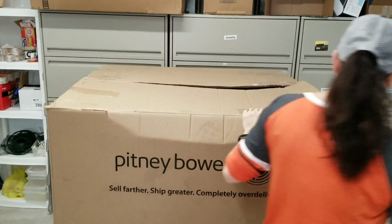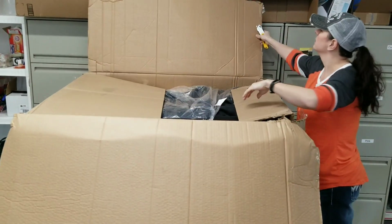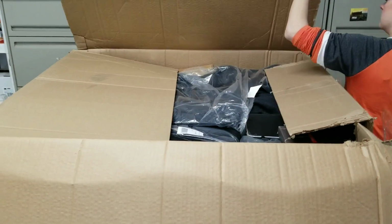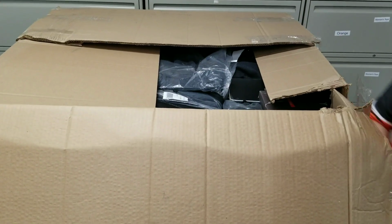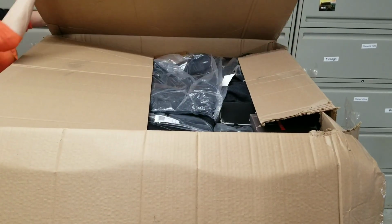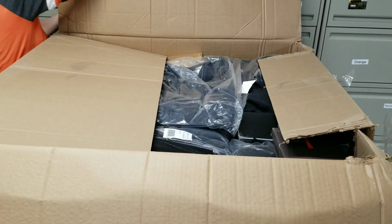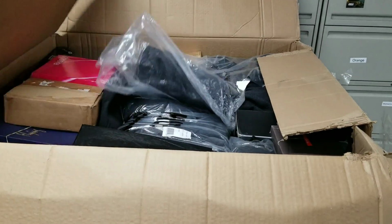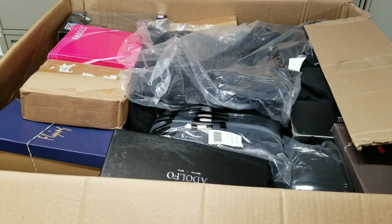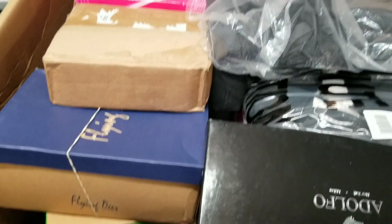All right, I'm still stuck on this side. So they buttoned this one up good. All right, let me see if I can get it to open here. So lots of clothing is supposed to be in this one. There, that's what I was trying to do. All right, so as you can see, packed to the brim, totally to the brim.